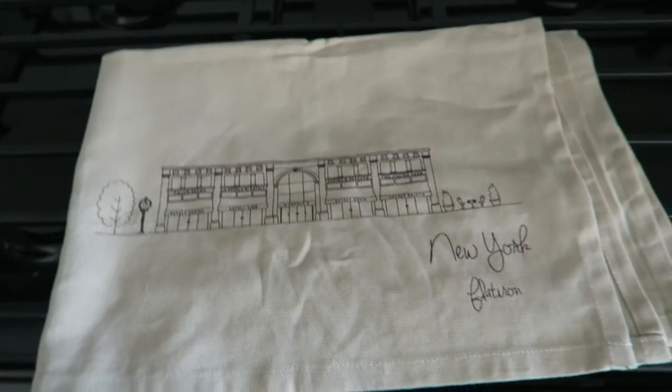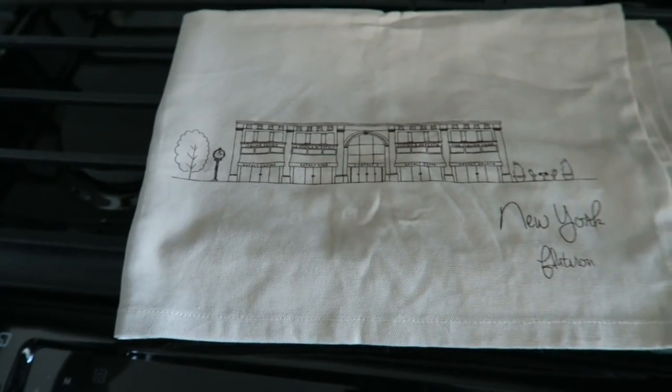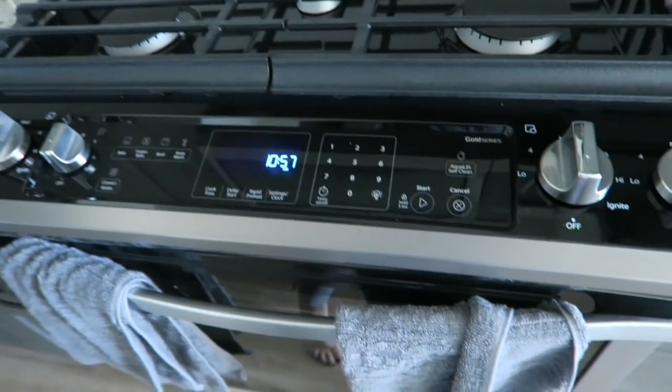This little towel I kind of just want to highlight, I got this when I was in New York at a place called Italy, which I still haven't put up my New York vlog, so I'm going to do that eventually, I promise. We were near the Flatiron, so I got this just to put in the kitchen as a little commemorative thing.